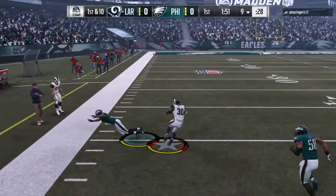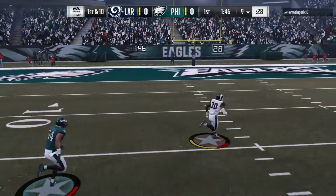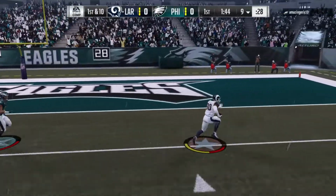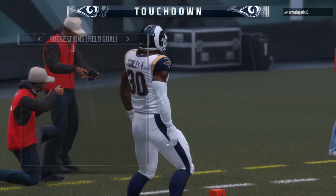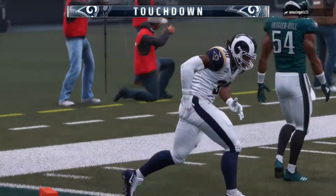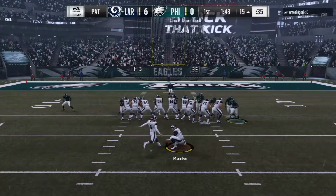The turnover ensues. Todd Gurley, wave goodbye. 20, 10, and a cut to the right and some open. Touchdown, LA. Todd Gurley, 91 yards. And the Rams are going to take a first quarter lead.